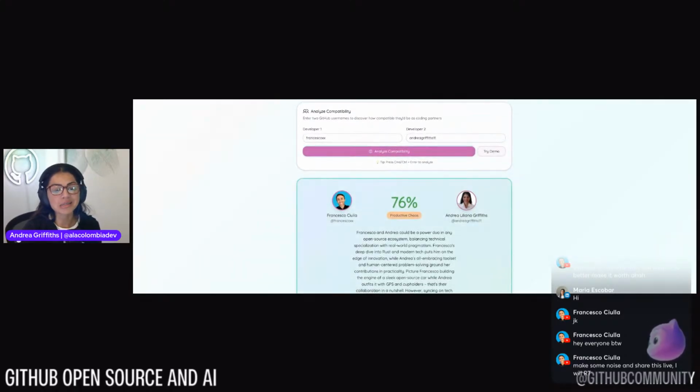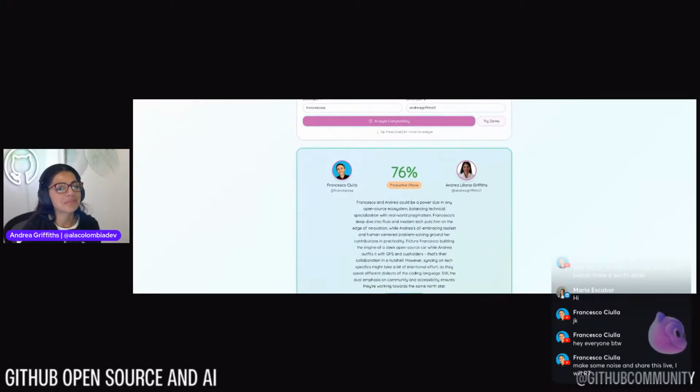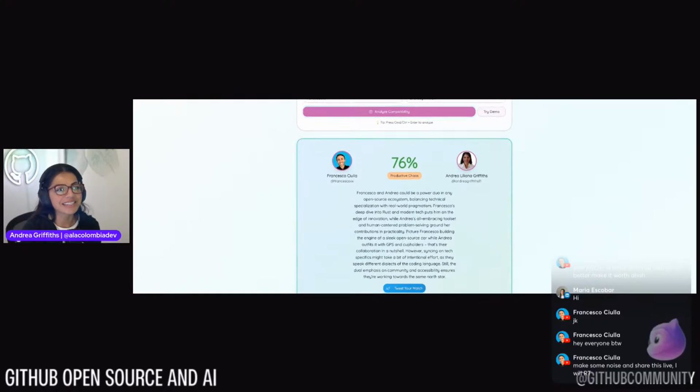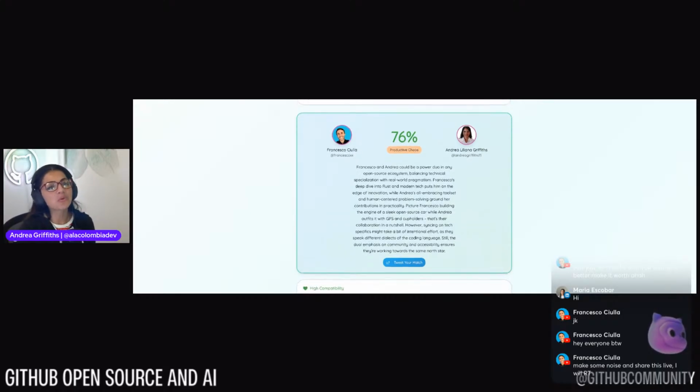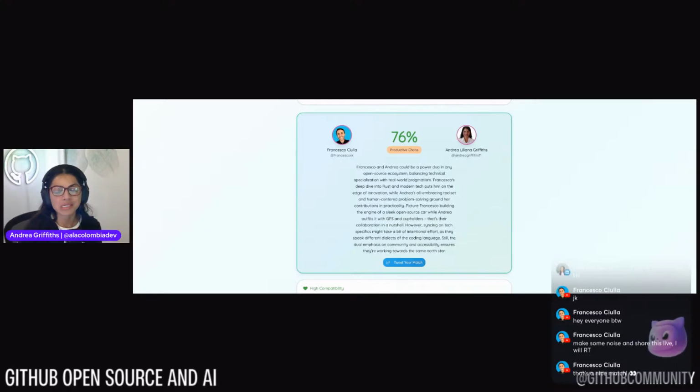And what it does is it's going to look at mine and Francesco's commits and then give us a compatibility, like what we will be like as a coding pair. This is not scientific at all. The data is real because it is accessing it via the GitHub API. And then it is talking to models. I think for this it's GPT-4. That's the default when you're using Spark.